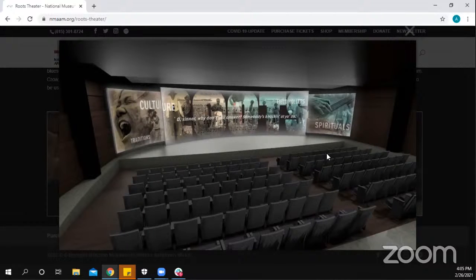This is a little bit higher up, so it's almost a bird's eye view, kind of looking down at an angle. So you're going to be in the back left corner of this theater, kind of looking down. You can see that the theater is not as large as a movie theater, but you do have plenty of seating in here. And again, you can see the stage.